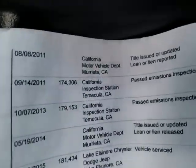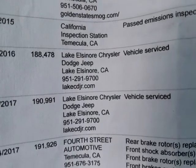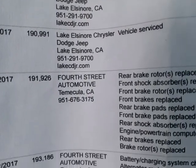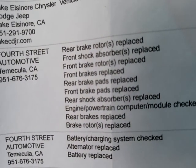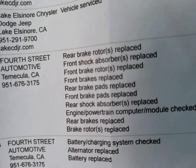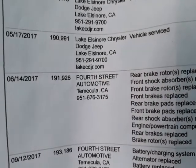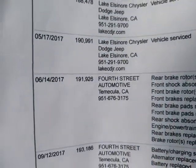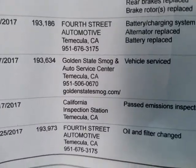Emissions, and on and so on. Lake Elsinore, Chrysler, Dodge, Jeep. 4th Street Automotive did all the brakes. Rear brakes replaced, rear rotors, front brakes, front rotors, rear shocks, and that was done at 191,000 miles. So that's about 8,000 miles ago. All new brakes, just like I said.